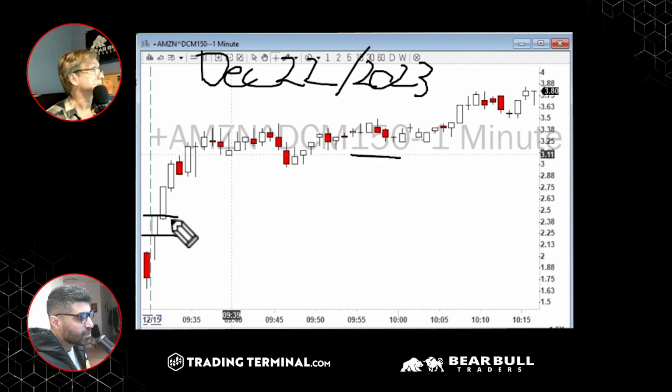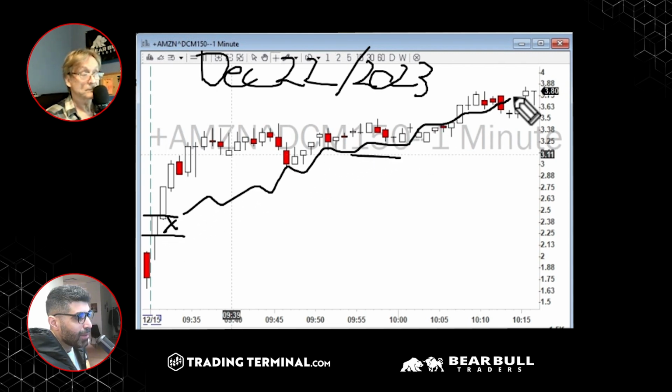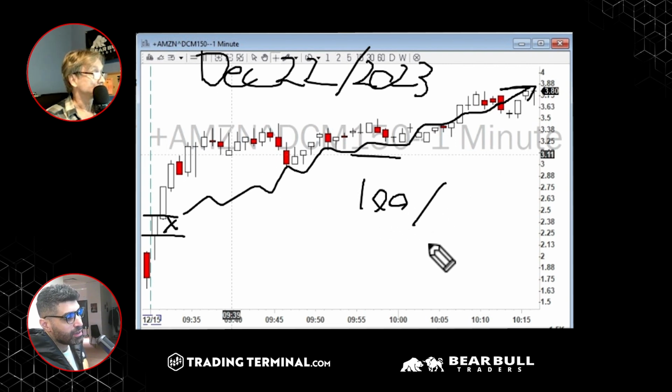So from $2, if you would have bought somewhere around here, 238, you would have had this really massive move toward $4, almost like a 100% profit on that. So it's possible to really use the power of leverage.